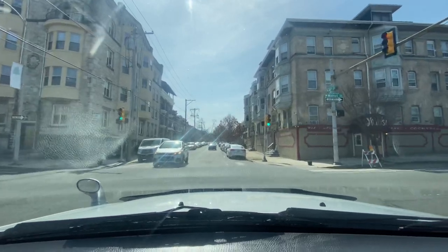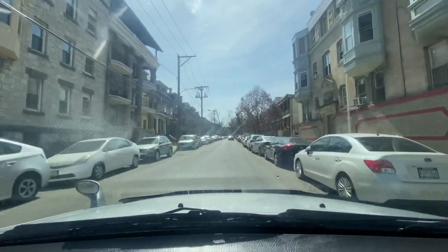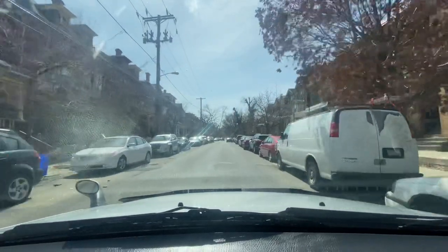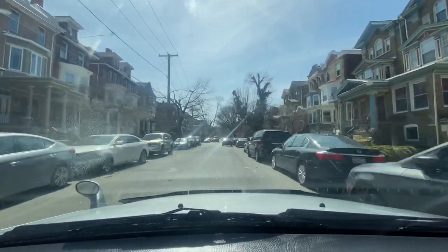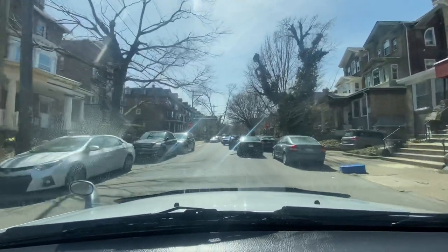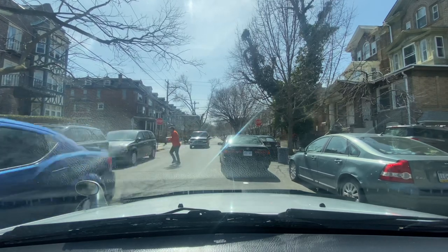We're passing 46 and Walnut. You guys can see these buildings on my left-hand side. Oh, we already went through 46, but you know what? I'm going to make a right at the corner. You guys got a chance to peek out of this block briefly. Now, since Spruce makes a left, I'm not going to be able to go right on Spruce. So I'm going to have to do some magic.